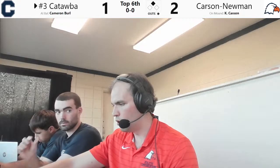Get a look at it here. Really quick turn from Evans. So now the tying run still in scoring position at second. As it comes Cameron Burleson. First pitch breaking ball from Kaysen, it's called for a ball. Pinch hitter is actually up. It's not Burleson, it is Jack Cuba.